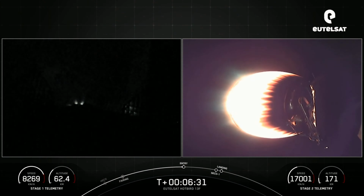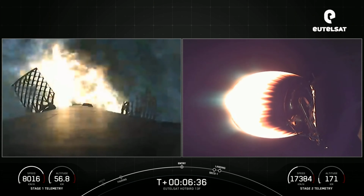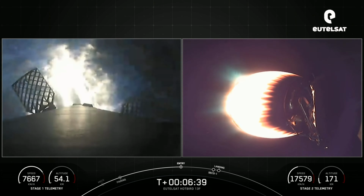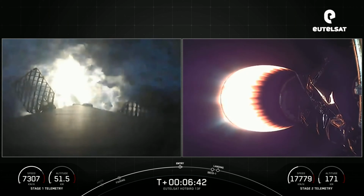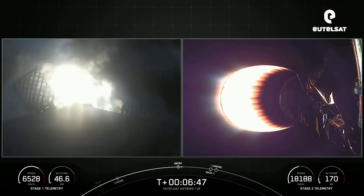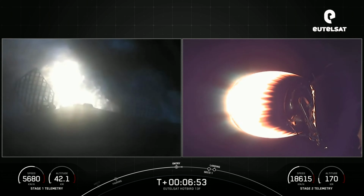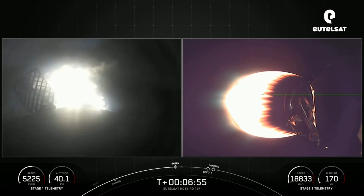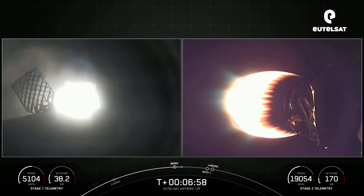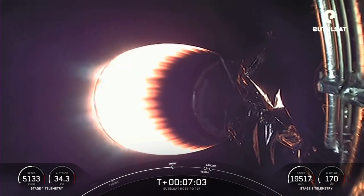Stage 1, FTSO safe. Stage 1 entry burn startup. So there on the left-hand side of your screen, you can see those 3 M1D engines have relit, the center engine and 2 radial engines. We expect this to last for another 10 seconds. Stage 1 entry burn shutdown. All right, we heard the call out that stage 1 entry burn has concluded.